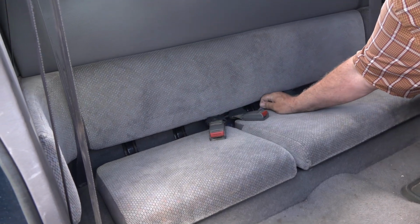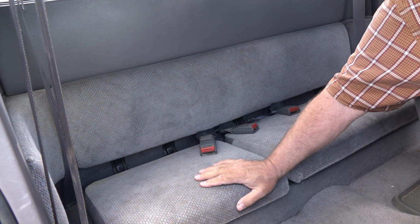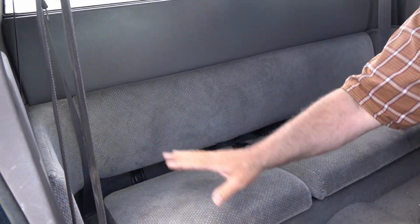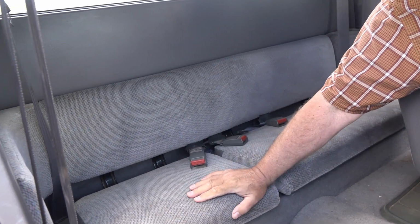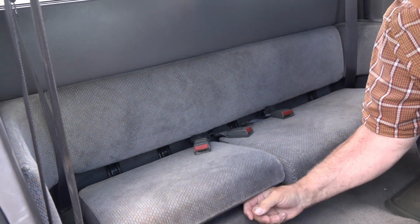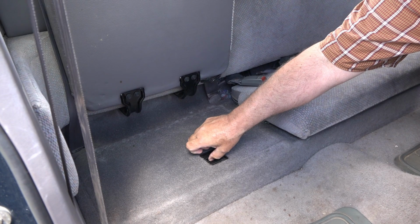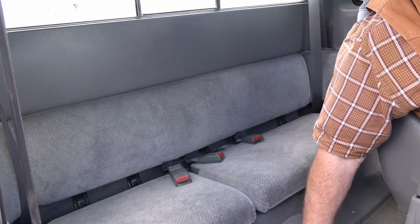Now, look back here. Three seat belts. Even teenagers can fit in here. And it's got pads. None of that stupid little jumper seat folded up in the corner, because these didn't have that. They had a real seat. And I like that. I think they fold up too. So you put, oh, it's got a hidden compartment. Maybe there's gold down in here. I'll have to look at that later, not on camera. But that is too cool.